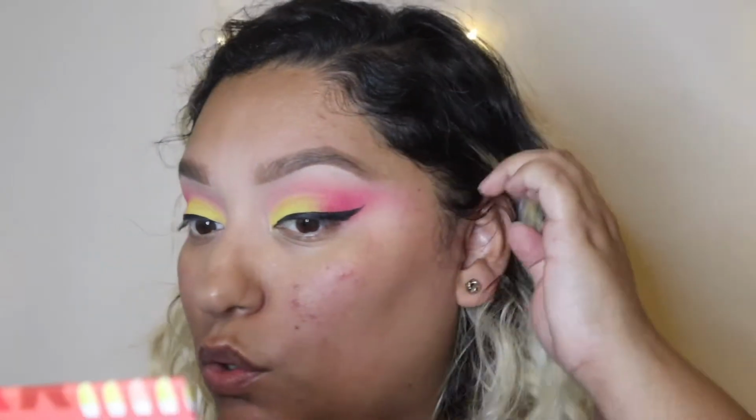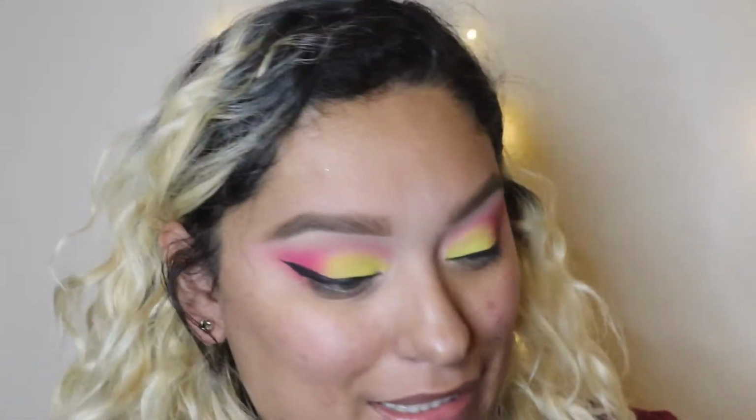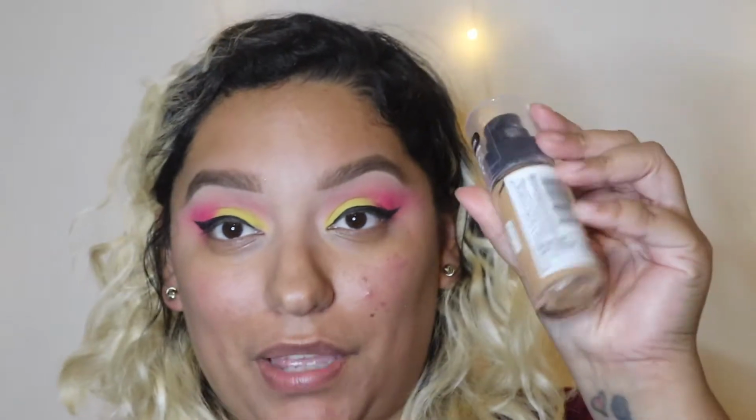Alright, so we're going to go ahead and move on to the face area. I might even have to recreate this look on another day, whenever I am not using my non-dominant hand, because I actually really like the color combination. It looks really pretty. So now we're going to move on to the face, and I have my foundation right here.